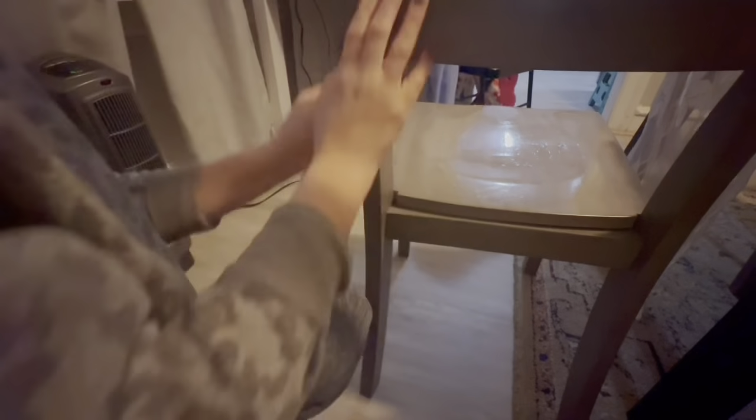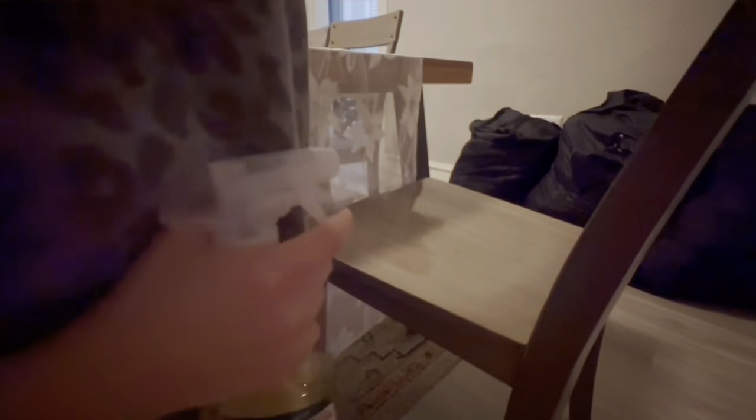So we fixed the table. The table's done. Now we're moving on to the chairs. The chairs can get a little nasty, guys. So I like wiping them down. I'm gonna be honest, I don't wipe them down all the time, but once in a while when I remember, I try to wipe them down.